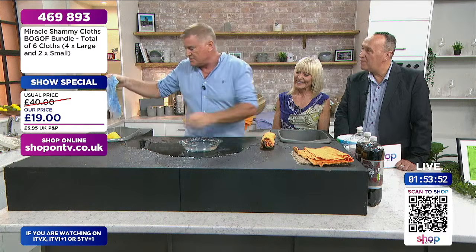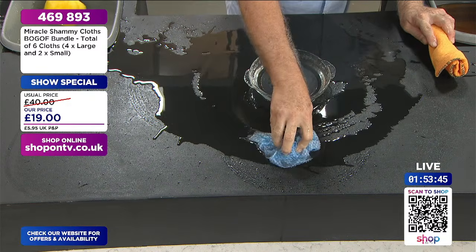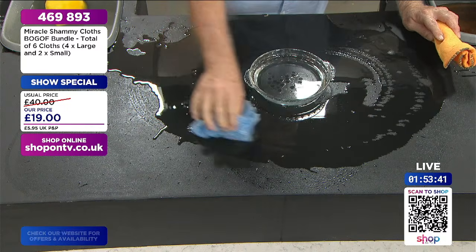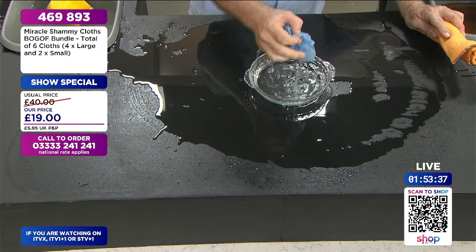These J cloths, forget about it. J stands for junk, I think. Are we allowed to say that? That's Dave's personal opinion, obviously. Yes, other opinions are available, but they just seem to make more of a mess than tidy up. It just spreads the mess around. Yeah. Try and pick up a spill with it. Absolute turkey.